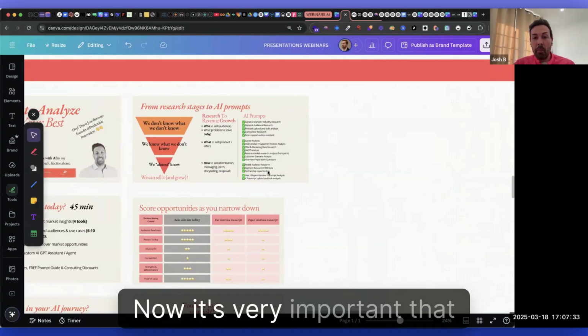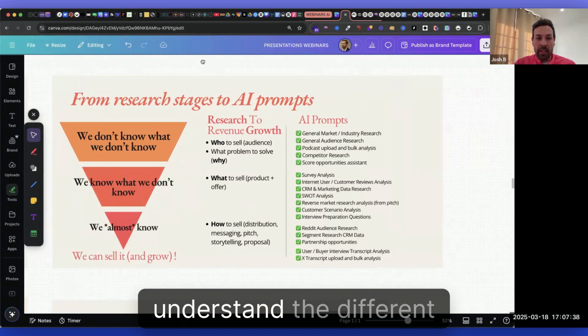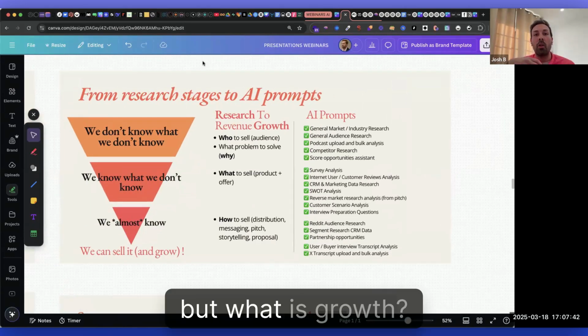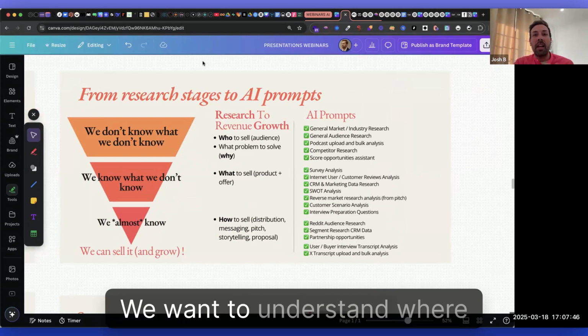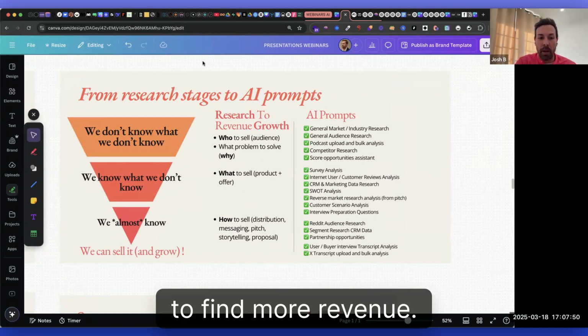Now, it's very important that before we get into the prompts, we understand the different stages. So why do we want to research? We're talking about growth, but what is growth? Well, growth is sales, growth is revenue growth, right? We want to understand where the opportunities are to find more sales, to find more revenue.